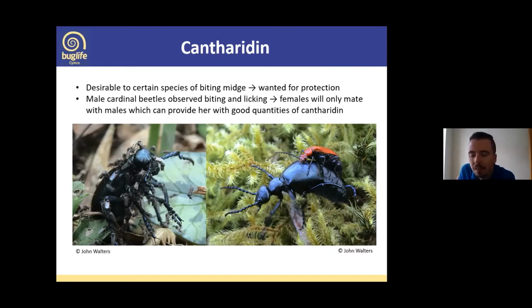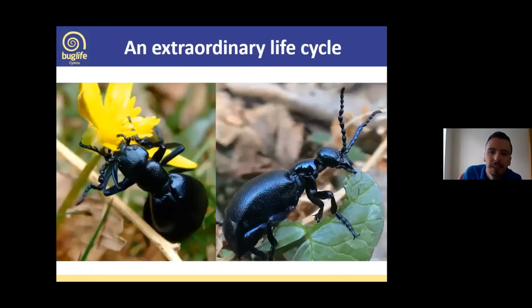Interestingly, the female cardinal beetles will only mate with males that have good quantities of this cantharidin compound. It's passed, I believe, from the males to the females in the sperm, and then she uses it as a coating on her eggs as a way of protecting them from being predated. It's also got antifungal properties. This is quite a rare observation, to see these cardinal beetles biting oil beetles, but a few lucky individuals do see them every other year.